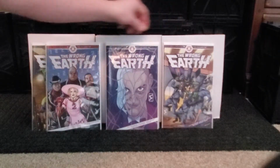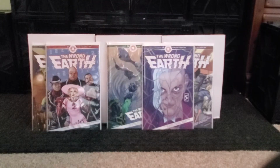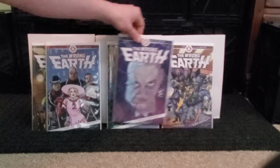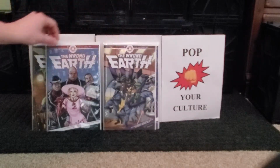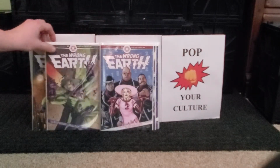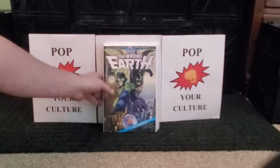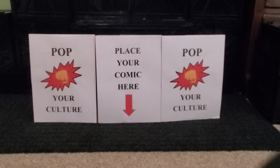I only got through the first 3 issues, and then my LCS quit carrying it. I didn't stay up on it, so I've been hunting, and I've been seeing all 6 of these going for $85, $75, $90 because they are hard to find. Low print run. I don't know if anybody else even knows about this one, but I ended up getting this shipped for $25, all 6 issues. So I'm ecstatic about that.